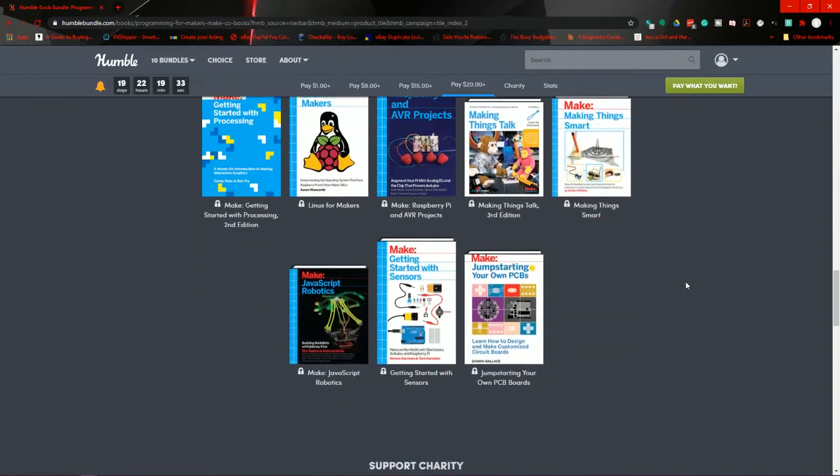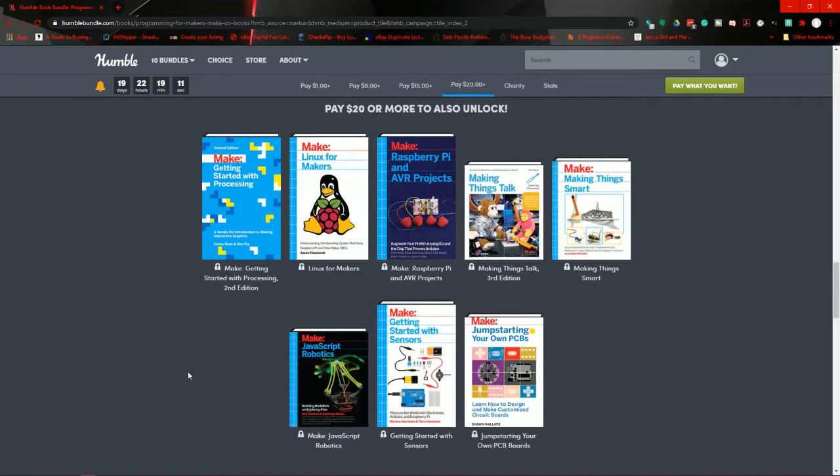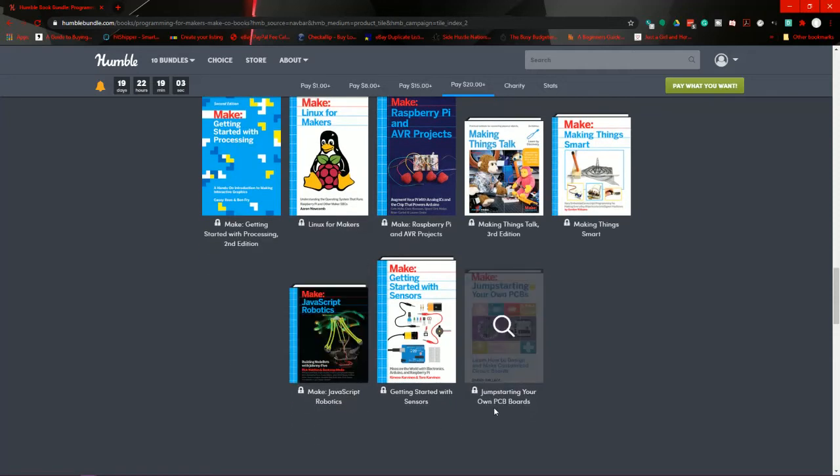For 20, which is our highest bundle for this one, you would also get Getting Started with Processing, Linux for Makers, Raspberry Pi and AVR projects, Making Things Talk. That sounds cool. Making Things Smart. That sounds cooler. JavaScript. I swear I know how to talk. JavaScript robotics. Getting started with sensors and jump-starting your own PCBs. Learn how to design and make customized circuit boards. So some pretty cool information.